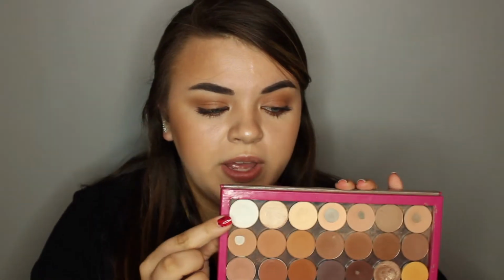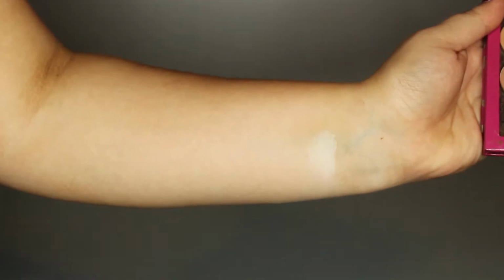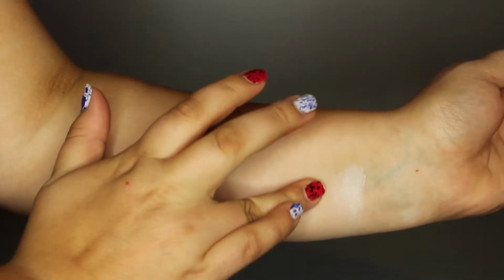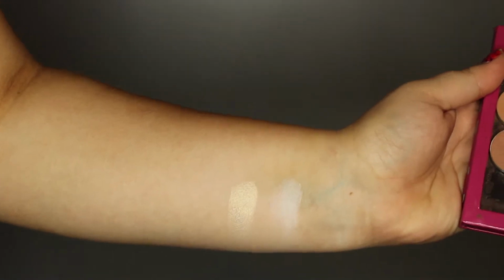Okay, the first shadow that we have is called White Lies, and it's by Makeup Geek. This is just a matte white color. I use this to set my eyeshadow down, or I use it underneath my brow bone. It's a really pretty white cream color. The next color that we have is Glam Life. This is ES98. It's by Morphe. This is just a metallic. It's really pretty to highlight the inner corner, and it's also really pretty to highlight underneath the brow bone. So that's what I use that for most of the time.